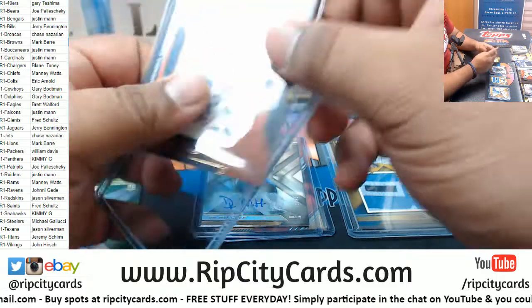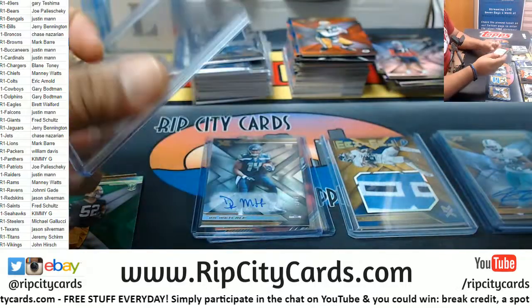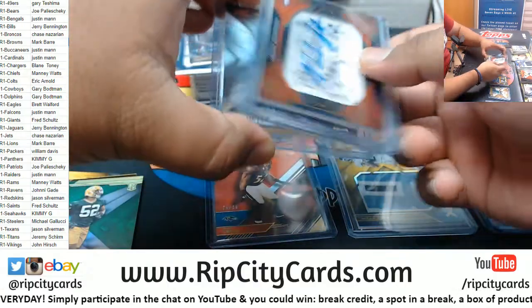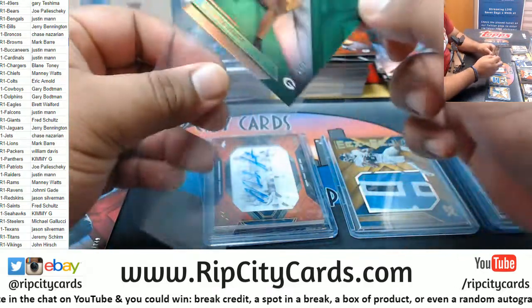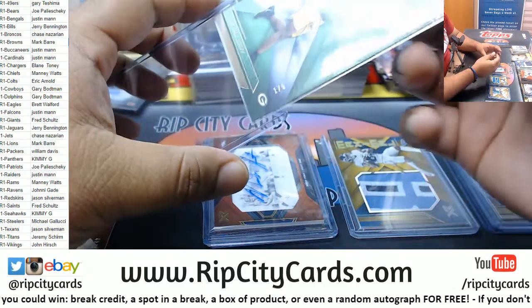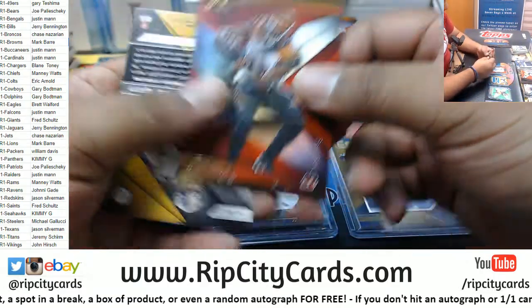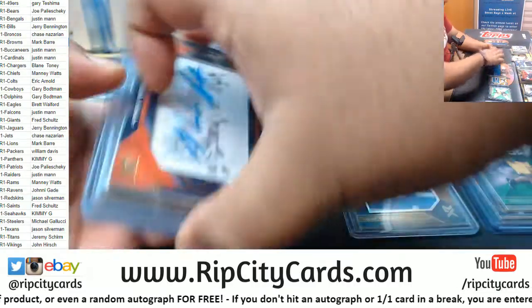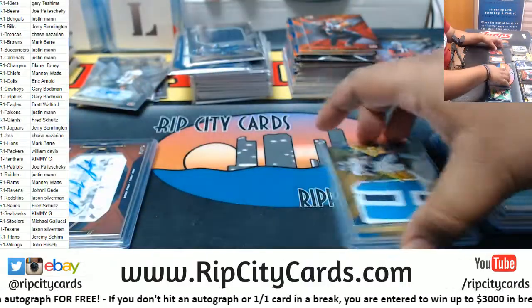So this was a little thick. Rashawn Gary, 1/5, Packers. Edgar, it's something else, boy. AJ Green, /249 Bengals. When we win the Super Bowl in 3 years, I'm going to cry tears of just pure bliss. All right.